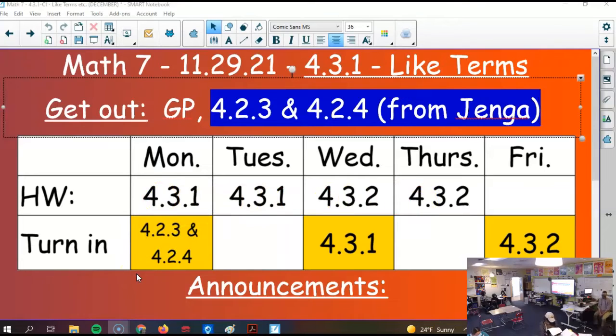Anyone notice what's weird about the homework assignments this week? There's 2 days for them to get done, because they're bigger. There are more questions. So in your plan book, if you write 431, you can use the little ditto marks. Apparently some of us don't know about these, and I love the ditto marks.